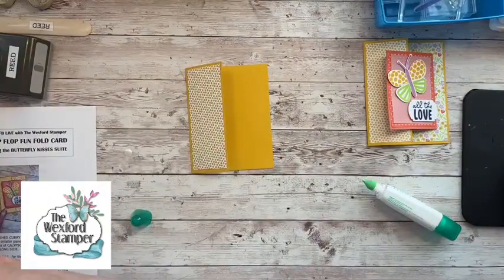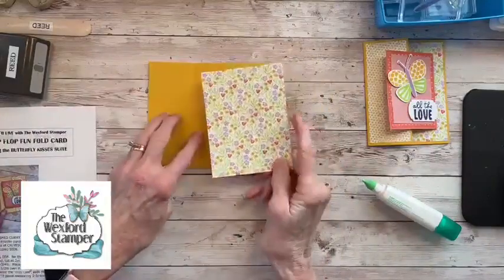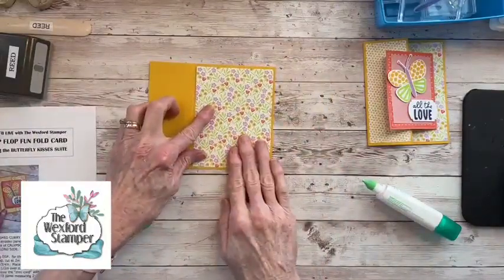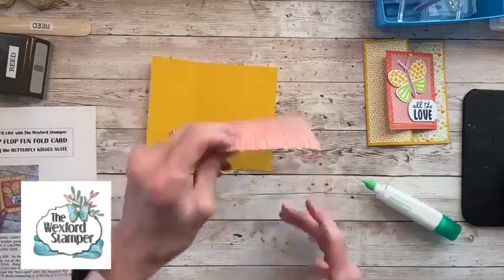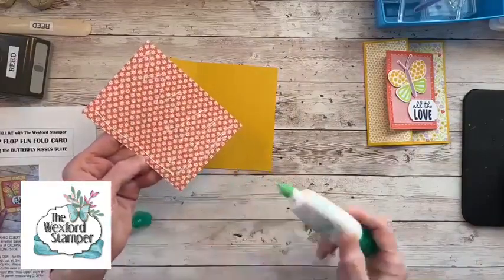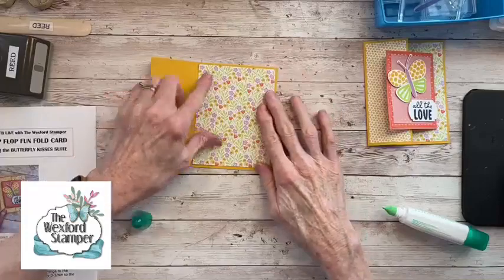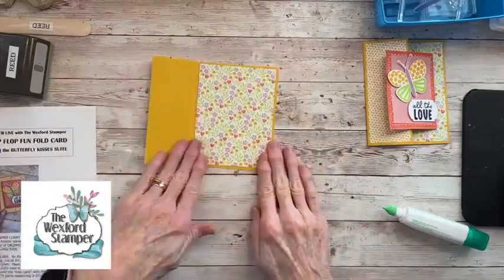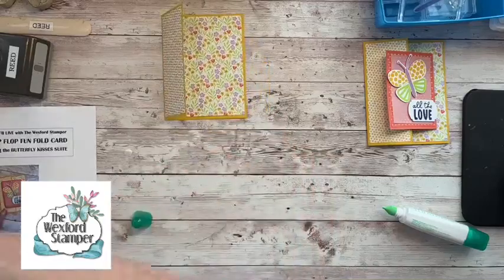Then the next piece we're going to put on is the designer series paper piece that's going to be on the inside. And this is cut at 4 by 5 1/4. All right, so I'm going to go ahead and put a little bit of glue on here and place that down. Okay, so we got our flip part done. So let's work on our flop.